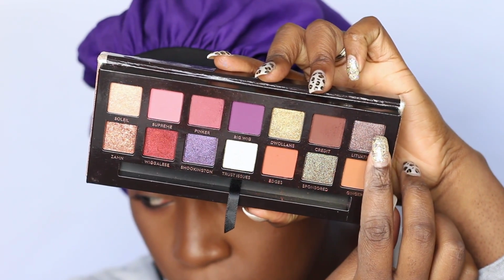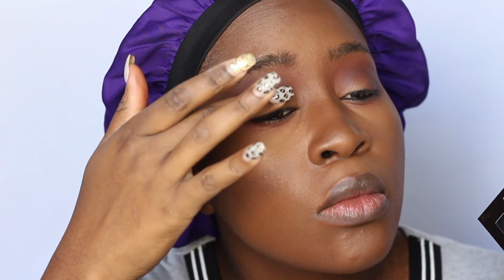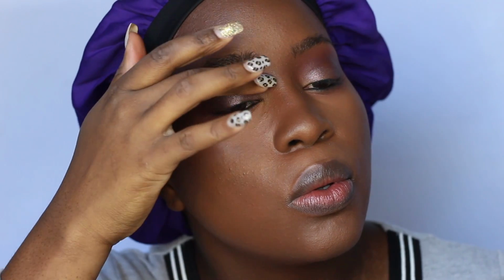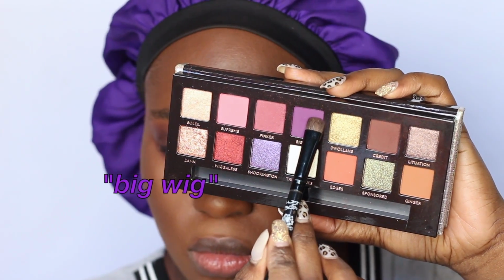Now for the eyelid, I'm going to take this beautiful kind of taupey shade called Lituation. I'm going to take this on my fingers over my eyelid, the area where I didn't apply any shadow pretty much, and just blend this over the eyelid like that. And then go back with the brush just to make sure it's nice and smooth.